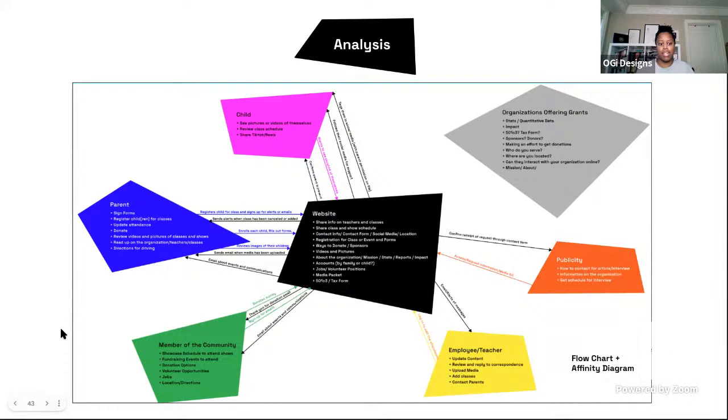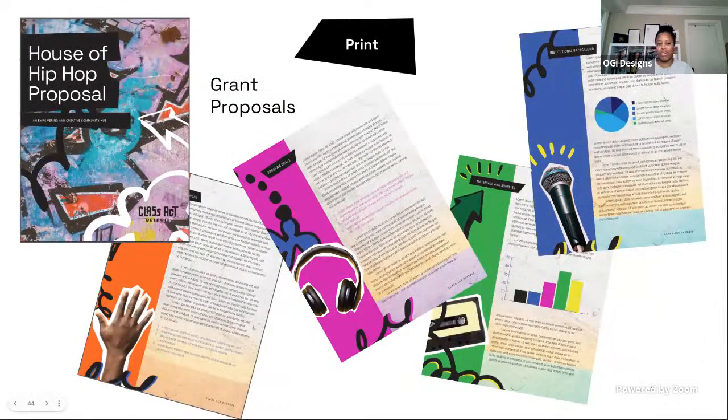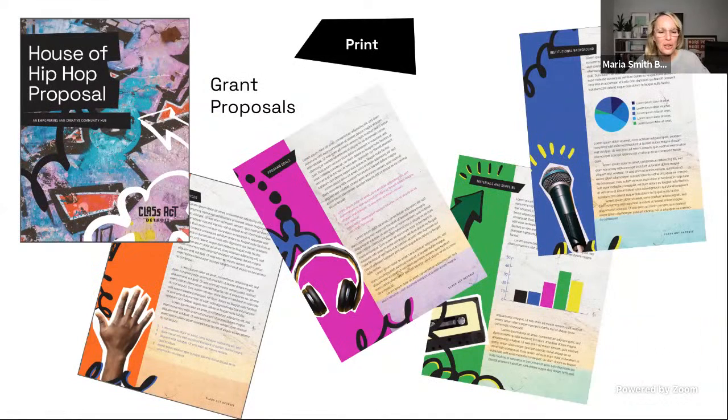I think the next slide is for Maria, if you want to cover it. Yeah, it's Maria's work. Okay, I can talk about this a little bit. While Olivia worked on the website, I worked on some of the grant materials for House of Hip Hop. Class Act Detroit is the organization. The dream is to build the House of Hip Hop, a multi-building facility for music production, hip hop, all of that good stuff.